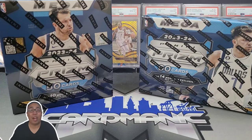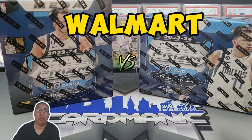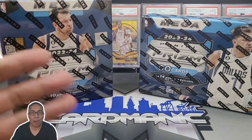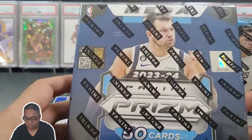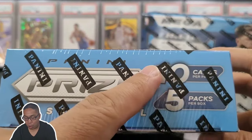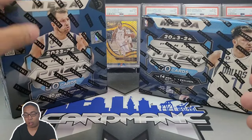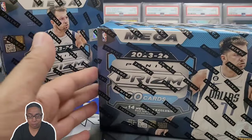Today we have a fun matchup. We're gonna put a Walmart mega box versus those brand new Target mega boxes. A little bit of an uneven match, but we're gonna see if the extra $5, $7, $8, $10 is gonna make a difference. In the Walmart boxes, we're gonna get 50 cards, so there's only 5 packs, 10 cards per pack. These are the pink ice, so those you could probably get around $50, $55 on Walmart's website for $5 or $6, $7, $8 more.